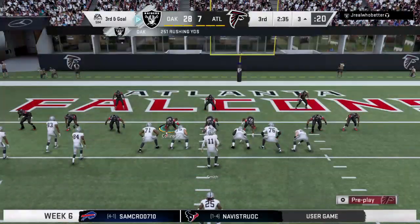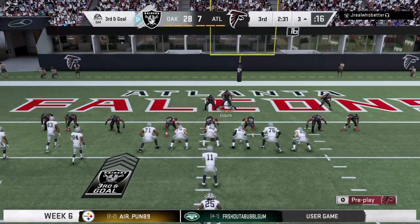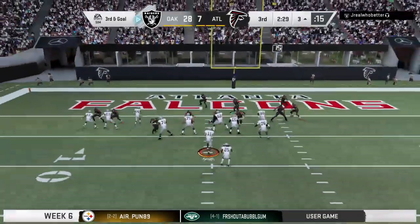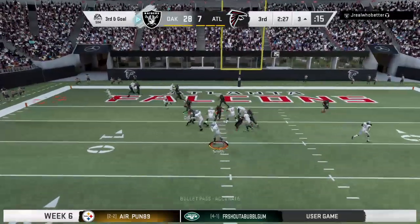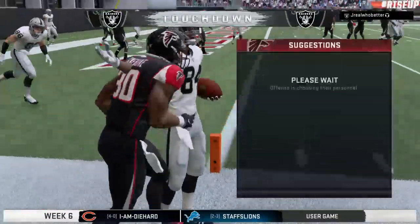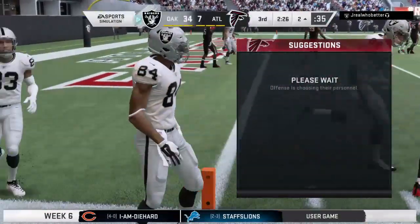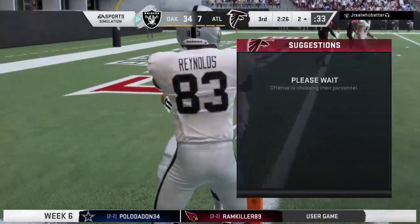Well, they've been so good on third down all day long. Can they convert another here on third and goal? From the gun, here's Smith. And he'll take it into the end zone for a Raider touchdown. From 3 yards out, and the Raiders able to extend that advantage.